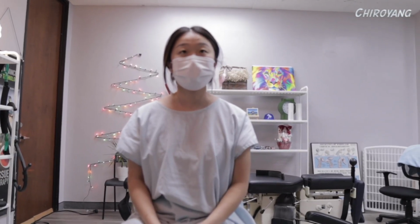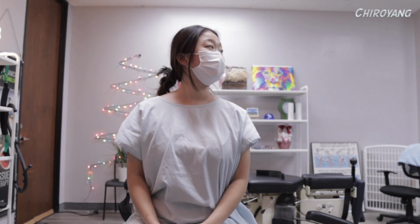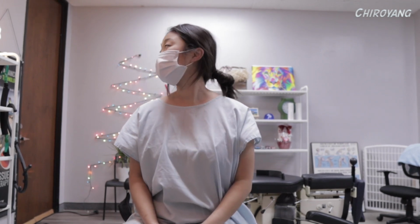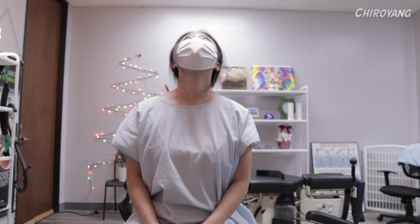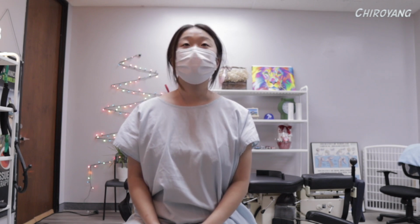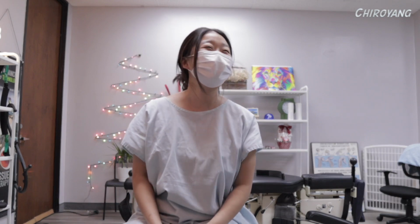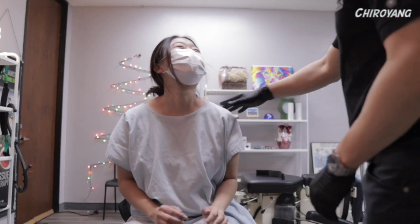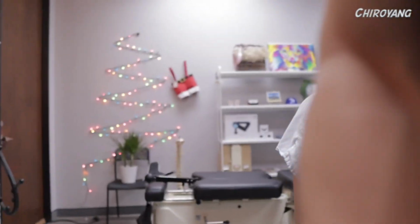Okay. Show me full range. Turn right. See how you feel. How you feel? Good? Turn the other side. Alright, look down. Look up. How you feel? Any difference? Oh yeah. Lighter? Move better? It moves better. That's good. One last thing, okay? It's an easy one. Turn the other one. Facing the other side.